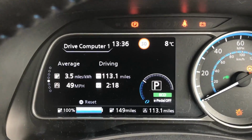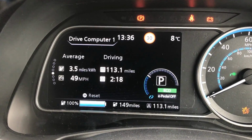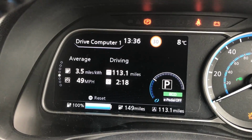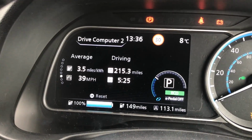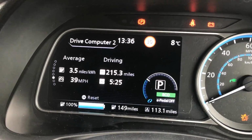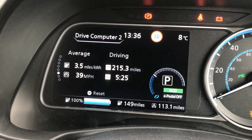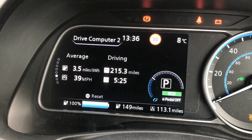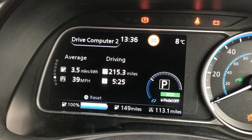Okay, so on the leg back, we did 3.5 miles per kilowatt hour. We drove for 113.1 miles, average speed of 49 miles an hour, and the journey took about 2 hours and 18 minutes. Overall, we drove 3.5 miles per kilowatt hour, covering 215.3 miles, average speed of 39 miles an hour, and the whole journey took 5 hours and 25 minutes. Well, the car was on for 5 hours and 25 minutes. Obviously, plenty of that time was me leaving the car on so I could keep an eye on the charge situation.